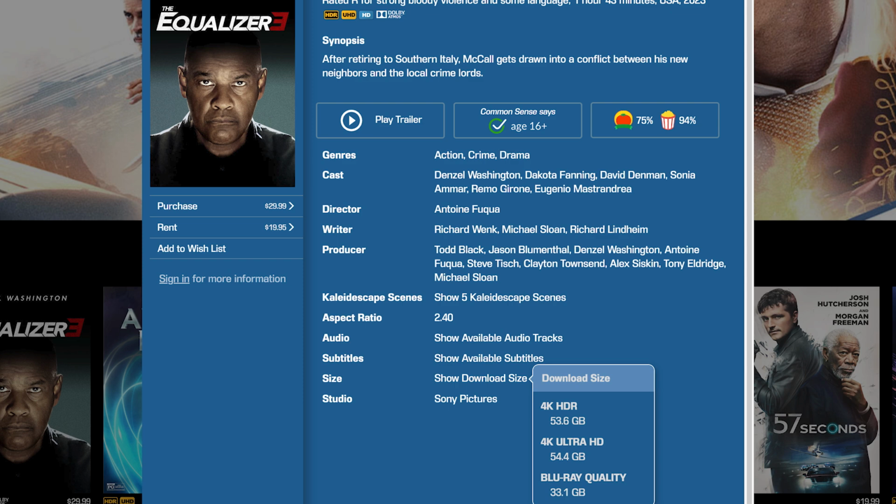Why is the HDR usually smaller than the 4K? Both UHD and HDR are 4K files. The difference is whether it's using standard dynamic range or high dynamic range, which is HDR. We use UHD for the versions with standard dynamic range and Rec 709 color space.